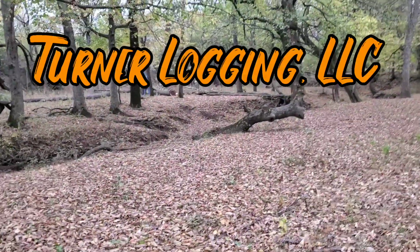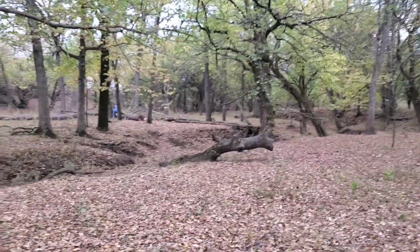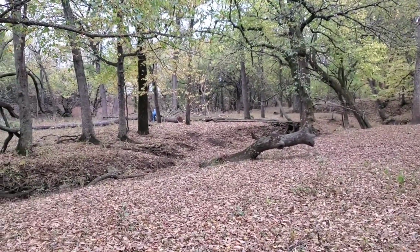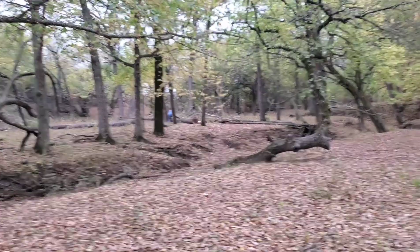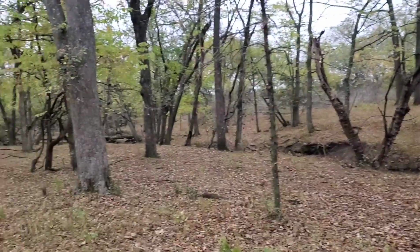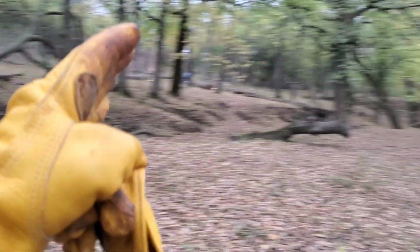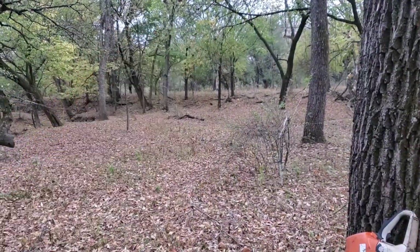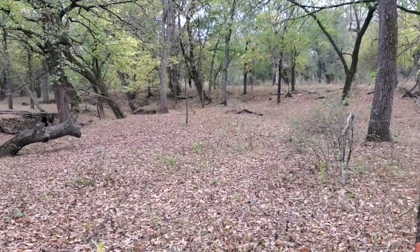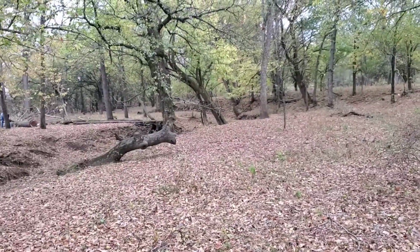Monday morning. First day on a new track right here, kind of in the same area we've been in. Just going from farm to farm. Dad's on one side of this little branch and I'm on the other. The fence is right up here. So we're just going to start in this area and work our way all the way down to the next fence. And of course, from the next fence on below is where we've already cut.